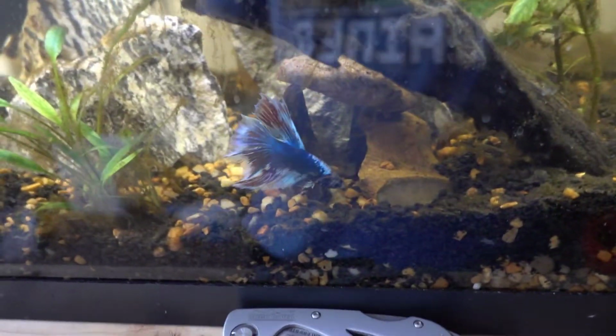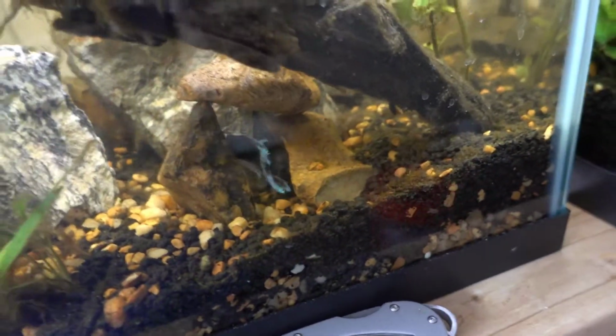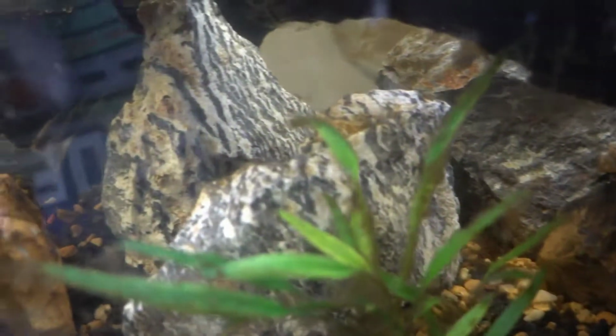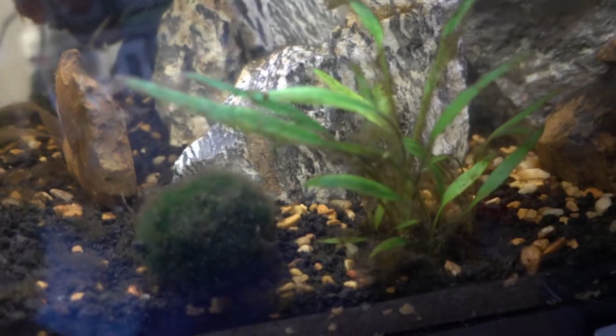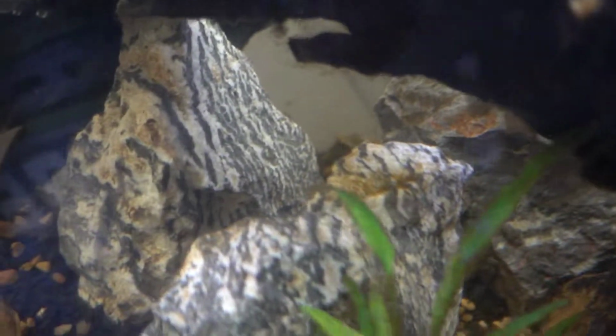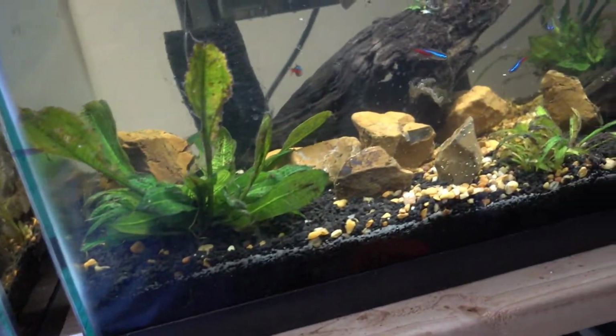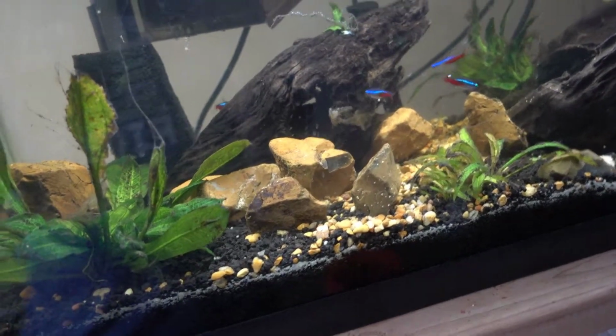But anyway, if I see any signs of aggression, obviously I'll move them out, but I've never had an issue. There's plenty of places for them to run away. As you can see, he's trying to find them again, and I can't tell if he did or not, but even if he does, there are so many places for them to escape. It's going to be okay, guys. Anyway, this is the new re-scape.